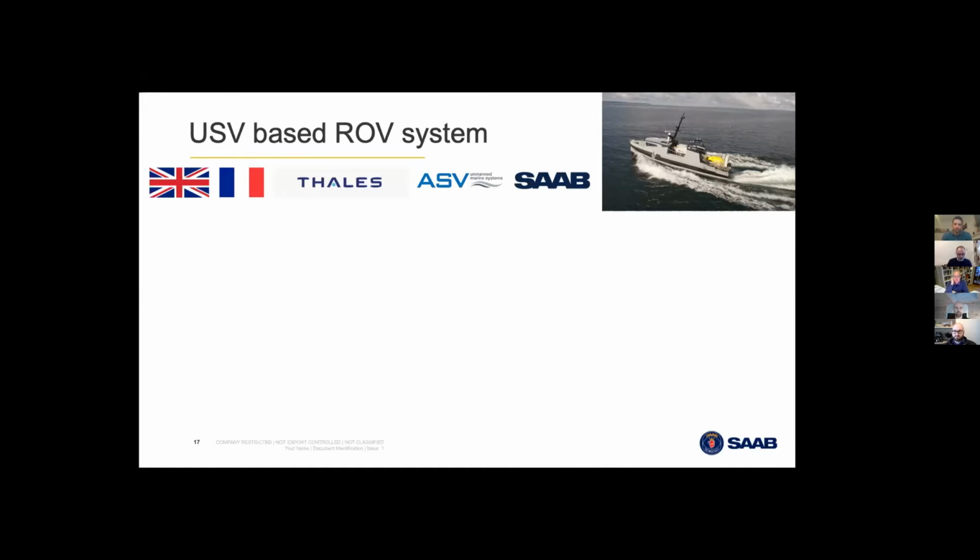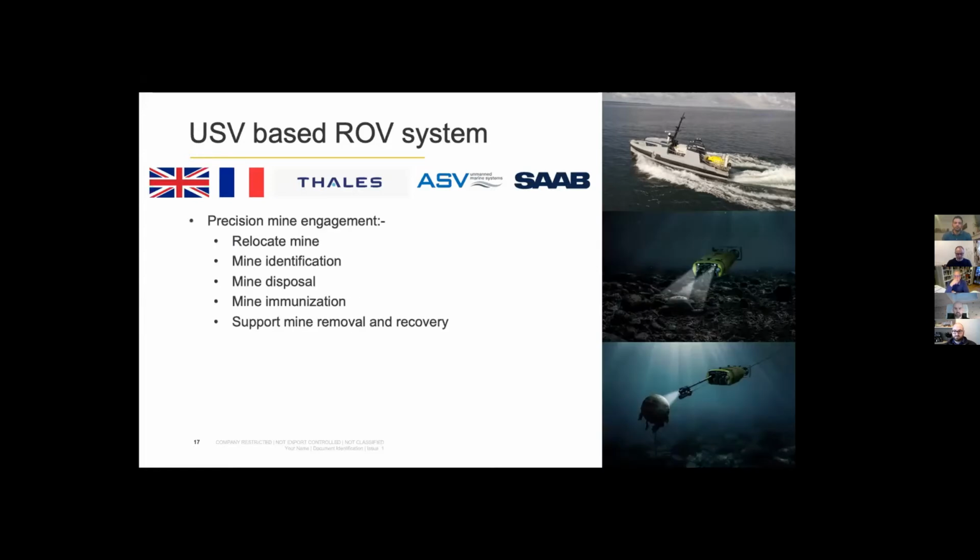It's a joint UK-French development program involving Thales, ASV, and Saab. The objective of the system is to be able to relocate a potential mine found via sonar, identify the mine type, and then dispose of or immunize and support recovery operations of that mine. One of the biggest challenges is that those operations have to be conducted in up to 4 knots of current and up to 300 meters water depth.